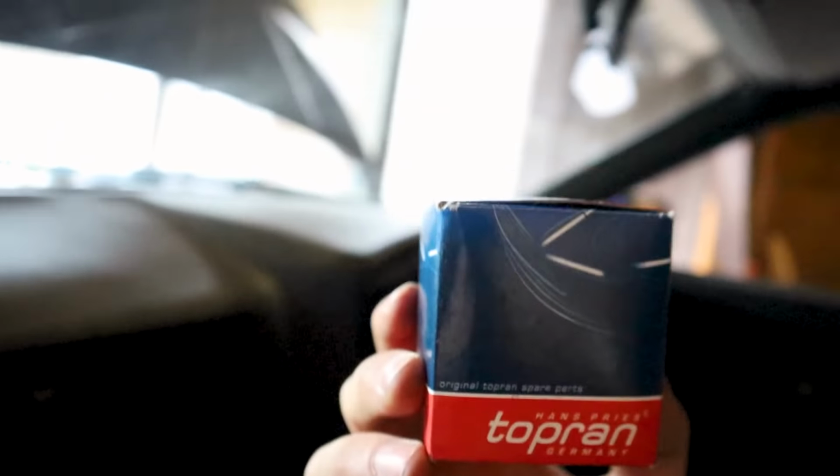In the glove box is this, which at the time I had no idea what it was. But I believe it's a spare resistor setup for the fans. So do I quickly have a look behind the glove box for this, or do I not? What's the time? Is it late? Nah, go on, let's do it. Let's have a quick look. I'll see what I can find.